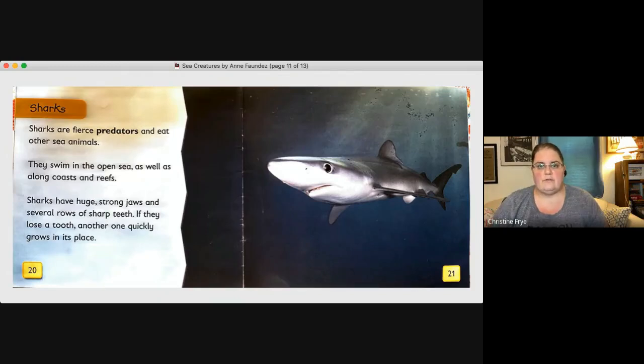Sharks. Sharks are fierce predators and eat other sea animals. They swim in the open sea as well as along coasts and reefs. Sharks have huge, strong jaws and several rows of sharp teeth. If they lose a tooth, another one quickly grows in its place.